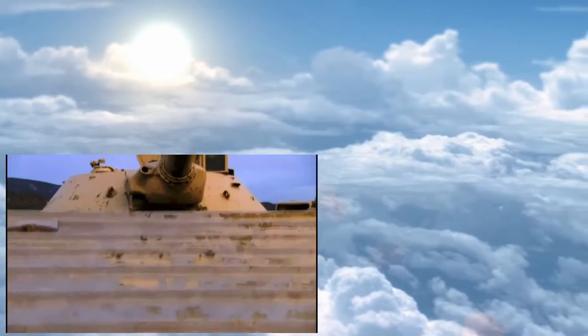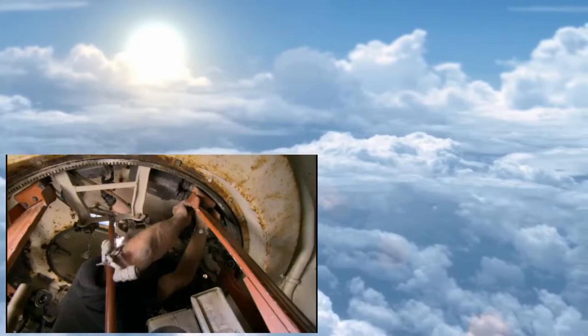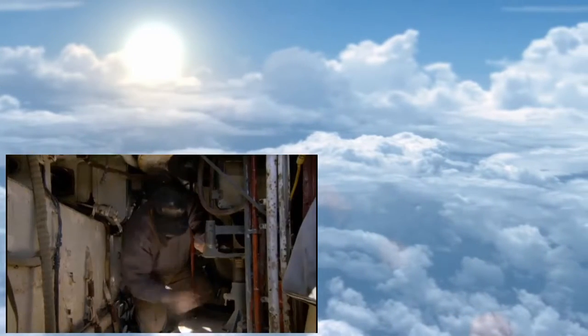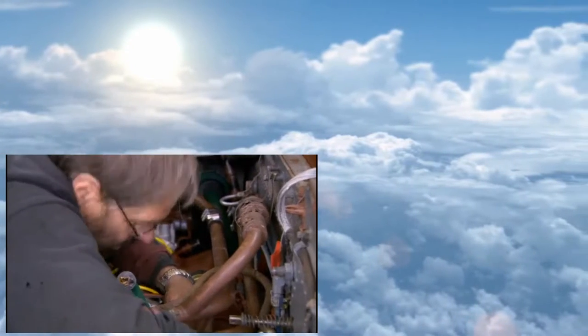Repairing the BMP is like, well, I don't know what you would say comparing it to, but it's just terribly cramped and complicated, and there's all these plumbing. It's a plumber's nightmare. There's plumbing going everywhere in there. It's absolutely hideous.